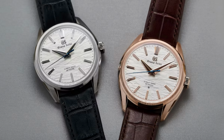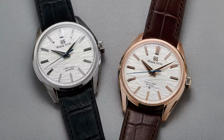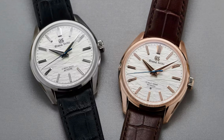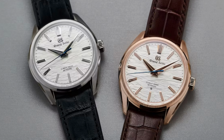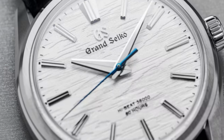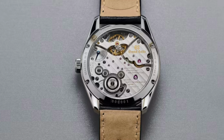But I have to say that that titanium watch is definitely my favorite of the two. That is absolutely gorgeous. The silver case looks so good with the white dial, with those hands, and the blue accent of the seconds hand. Yes. And the movement looks amazing.